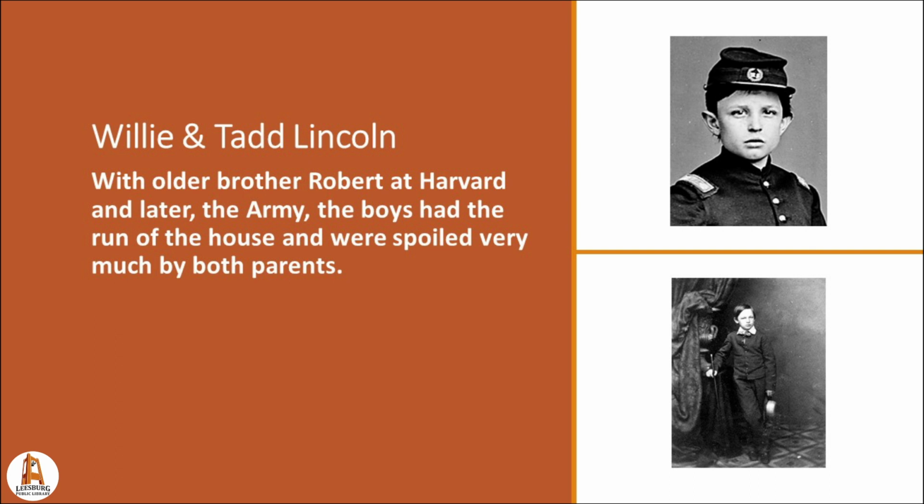But it all came to an end in 1862, and this is where Tiber Creek comes in. Both boys fell desperately ill because the creek, being on the White House grounds, they had full access to it. Now, they had already had measles from visiting soldiers' camps. They had survived that, but Willie had a more delicate constitution than Tad did, and when they both came down with probably typhoid, Tad survived, but unfortunately Willie did not.